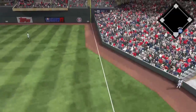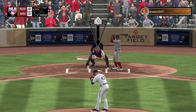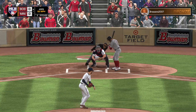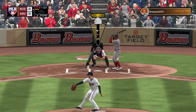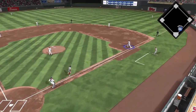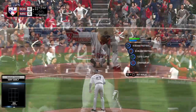Now a ball swung on and heading for the stands in right, and that'll move the count to 1-2 now. Here's the pitch. And a neck-high fastball that time. Here it comes. Swing and a miss, got him reaching. Number 43 gathers, and he makes the throw to first. Bogaerts is retired, two down now.